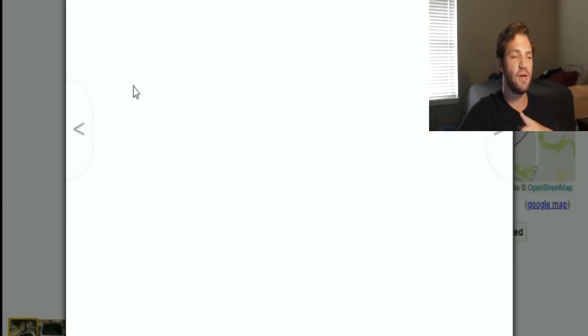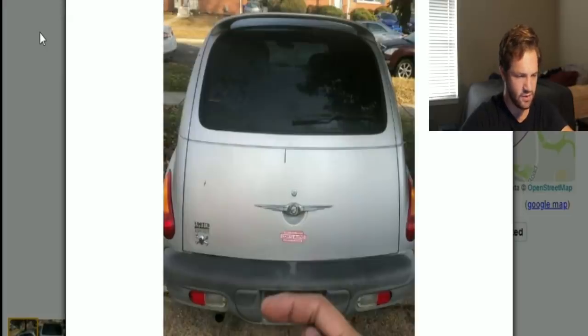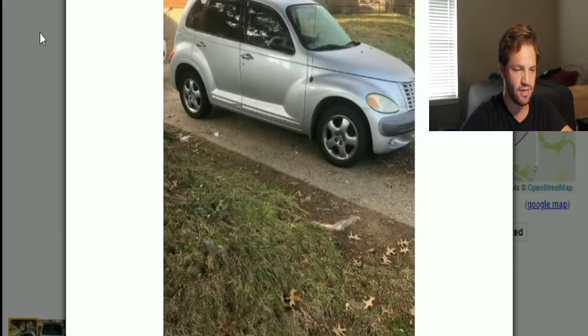It is a 2001 Chrysler PT Cruiser. It is the Sport Edition, meaning it's got the spoiler on the back, and for some reason a skull and crossbones under limited edition.